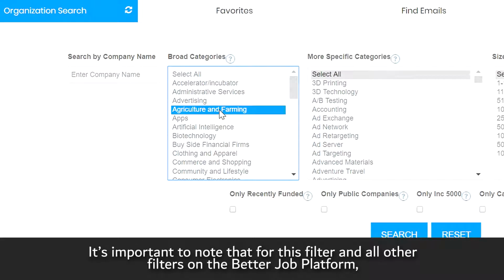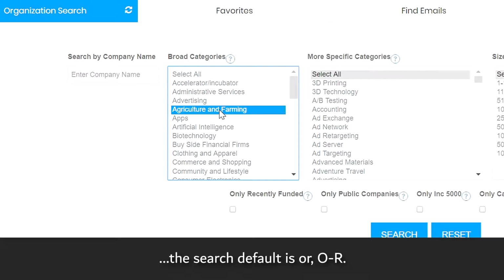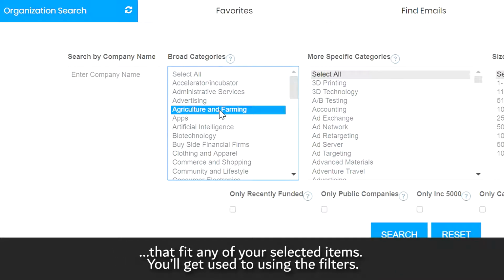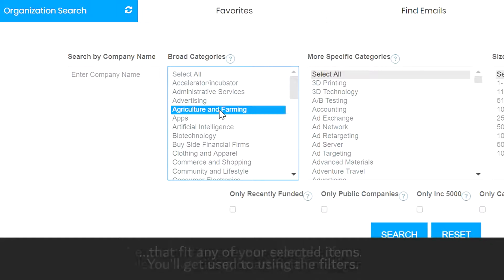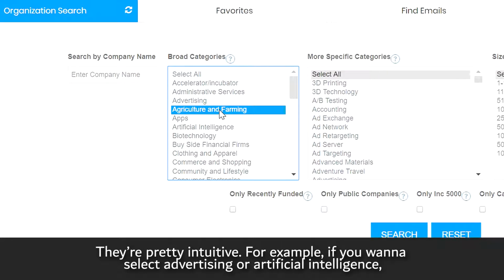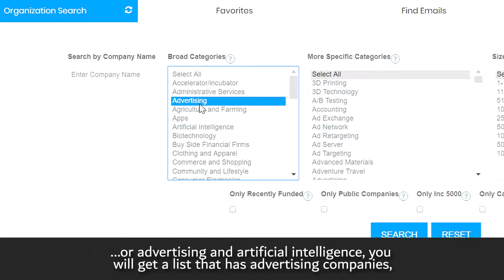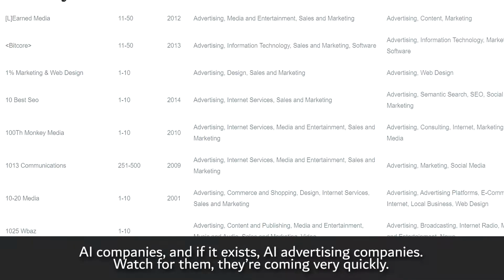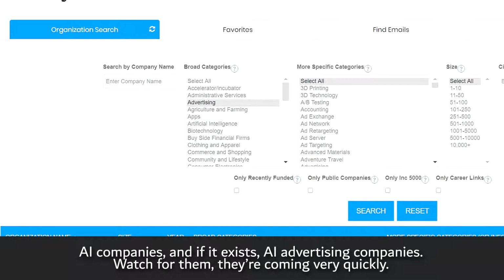It's important to note that for this filter and all other filters on the BetterJob platform, the search default is OR, O-R. This means that if you select multiple items, the results will display all companies that fit any of your selected items. You'll get used to using the filters. They're pretty intuitive. For example, if you want to select advertising or artificial intelligence or advertising and artificial intelligence, you will get a list that has advertising companies, AI companies, and if it exists, AI advertising companies.